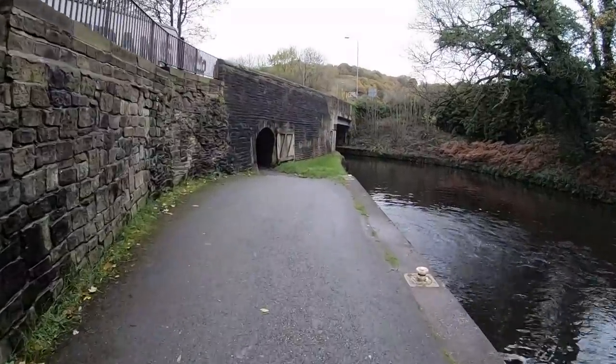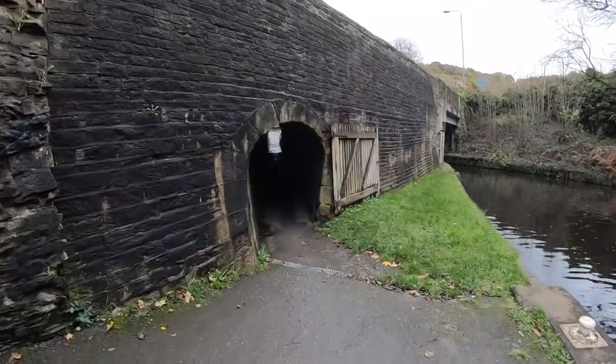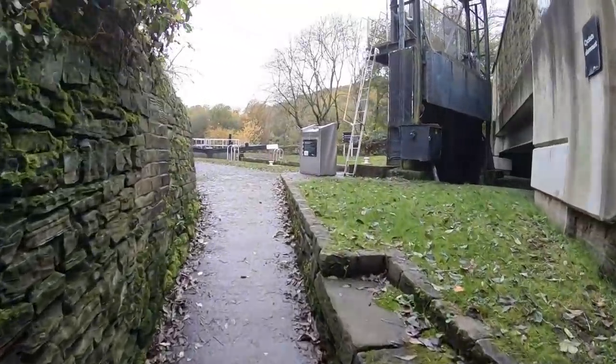This next lock is so close to the road that there's no space for gate beams, so they've fitted an electric guillotine gate. I've been up already and set it. This obviously was a horse's tunnel in the past, and hopefully the gate will be raised now. All done electronically. Oh, it's just going up now.